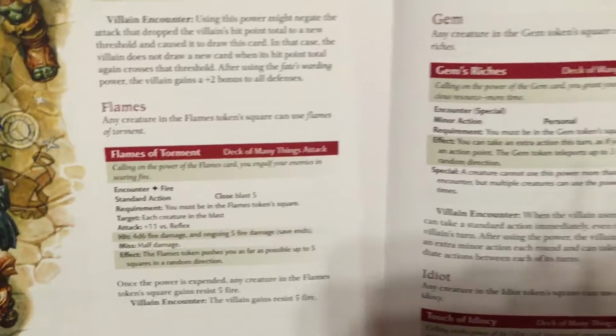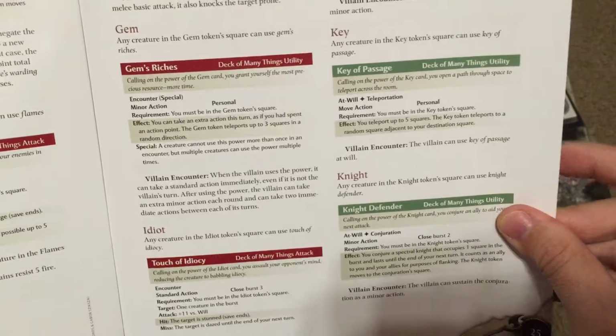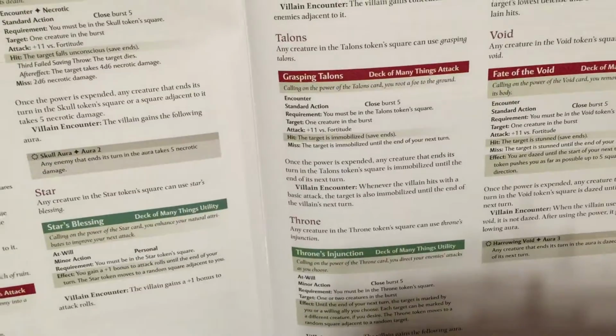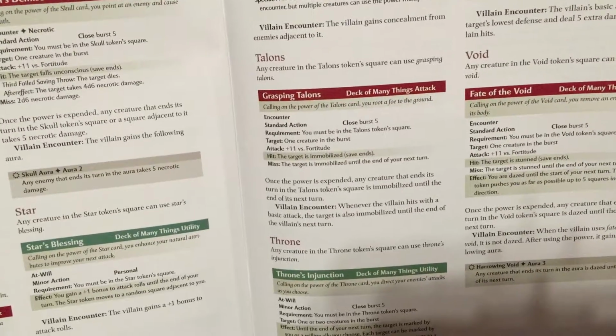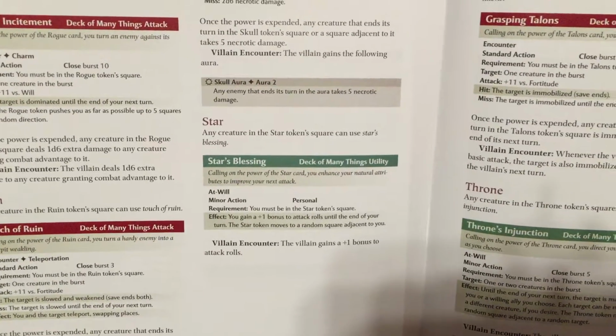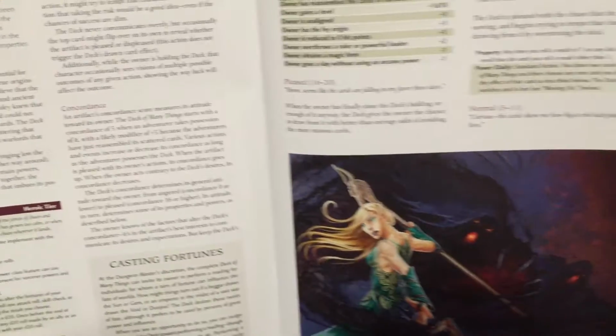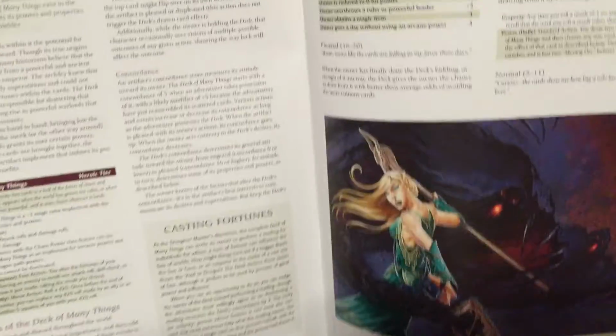Okay, I thought that it changed your... You could get a weapon, or I thought you could get some kind of item, or maybe an attribute increase. I guess I don't understand the implementation of this deck here. There's a lot of stuff here. It's an artifact. Apparently it's sentient.